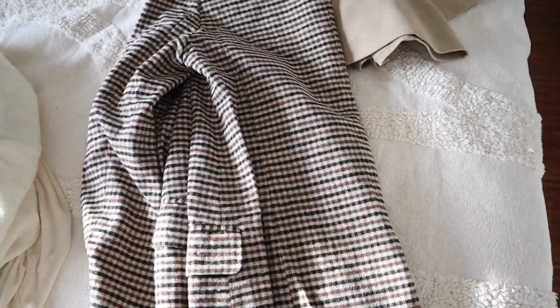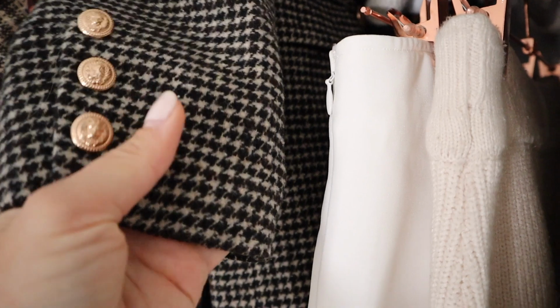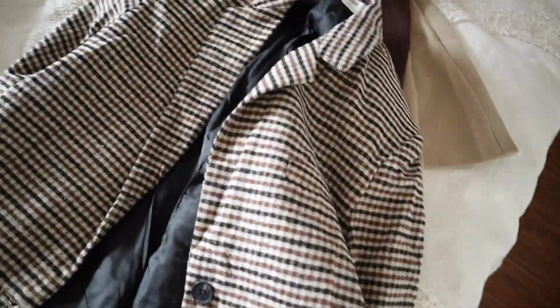Then I've got this blazer, which is a beautiful little houndstooth. I do really like the color scheme of this one, but I do have this one over here, which is definitely a darker color scheme, but the quality of this is much nicer, so I think I'd rather keep this. Also, this is part of a matching set, so I do have a matching skirt for this one, which is why I think this one can go.